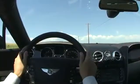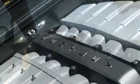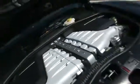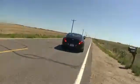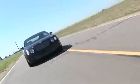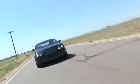We have 2 usages of the word brake. First, as in brake horsepower, 552 from the Continental's W configuration 12-cylinder twin turbo. What does it mean? It means 0 to 60 in 4.6 seconds. In other words, it gets up and boogies.